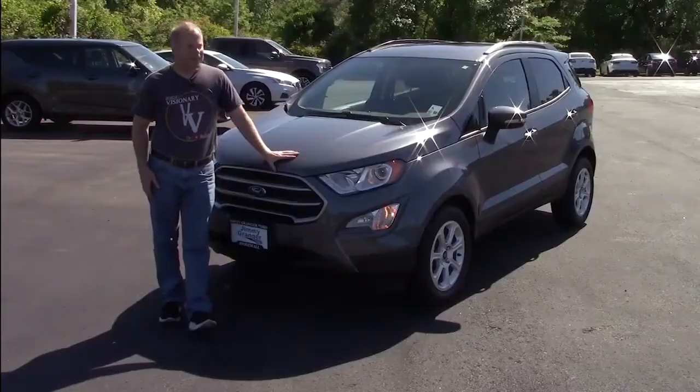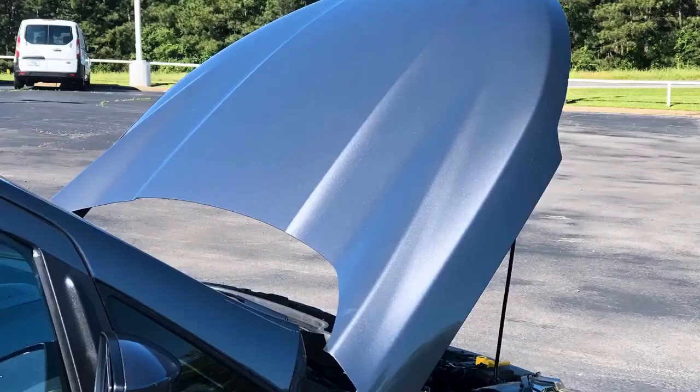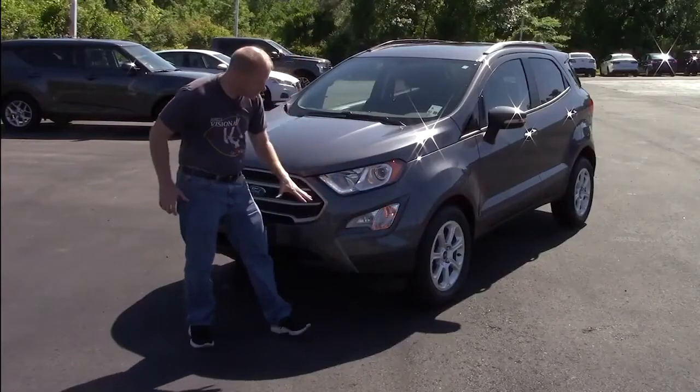For those who are wondering, the exterior color is called Smoke Metallic. Of course, you've got auto halogen headlights. As you can see, you've got the turn signal indicator here. This is a fog light right here, so you've got those fog lights.